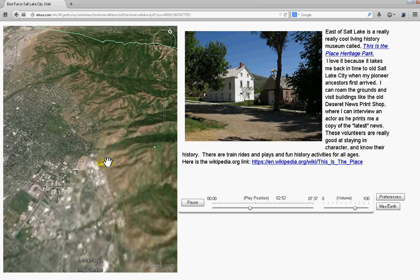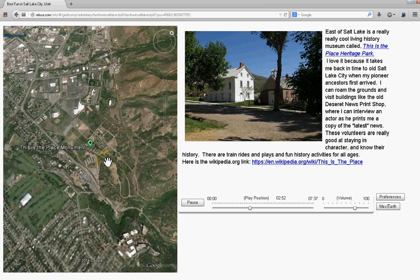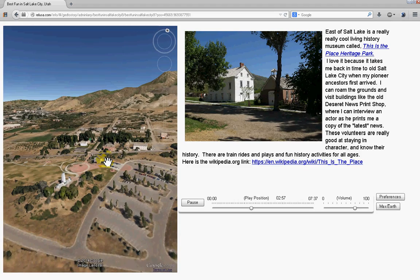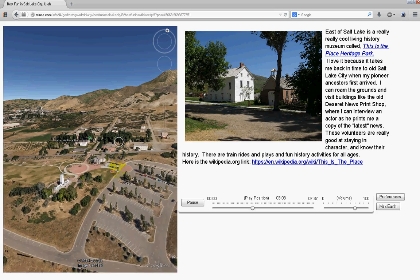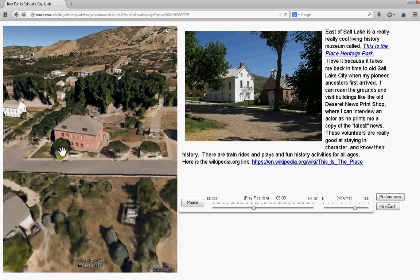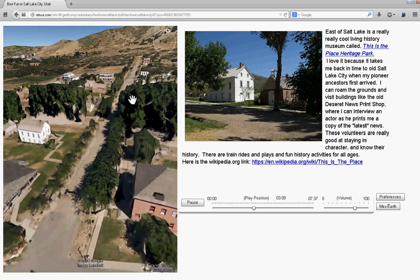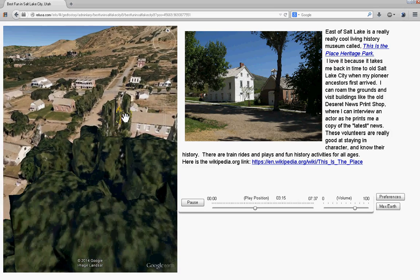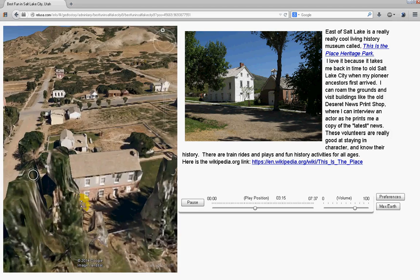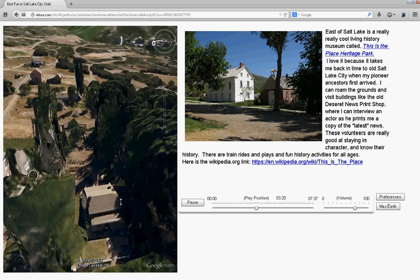East of Salt Lake is a really cool living history museum called This Is the Place Heritage Park. I love it because it takes me back in time to old Salt Lake City when my pioneer ancestors first arrived. I can roam the grounds and visit buildings like the old Deseret News print shop, where I can interview an actor as he prints me a copy of the latest news.